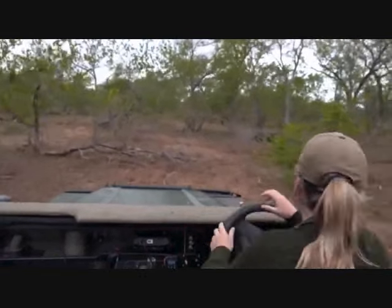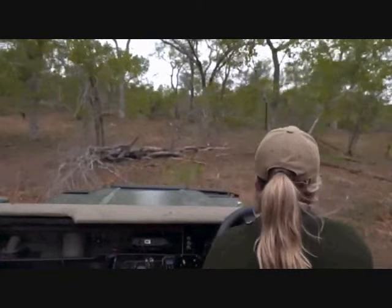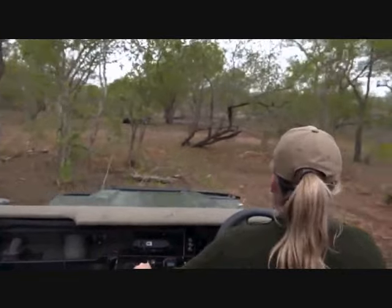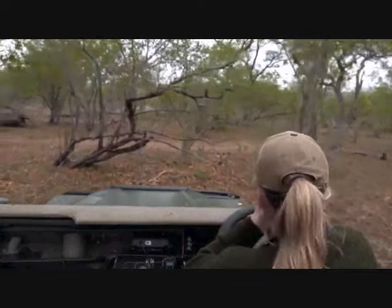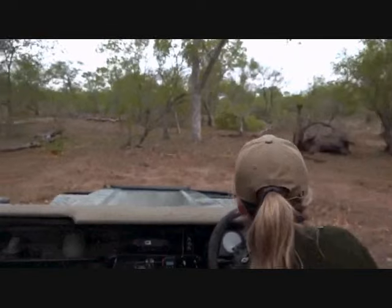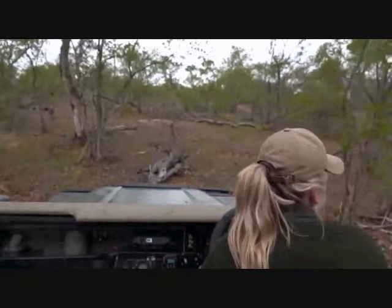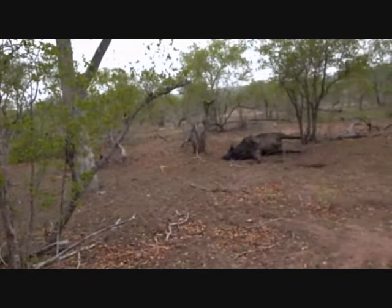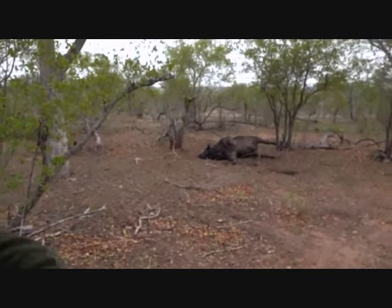Luckily it's not too thick in here. It's starting to smell delicious. I'm going to hide my nose a little bit. I'm not going to park anywhere near it like I did yesterday because it is very smelly. Let's have a look at the buffalo. There you go, you can see it. You just need to readjust very quickly.